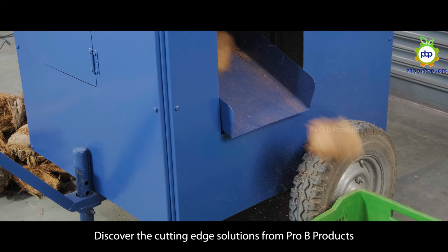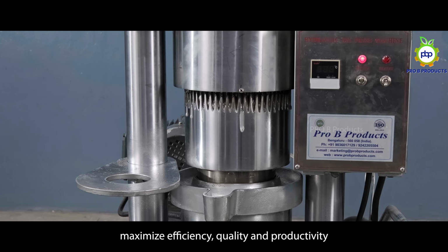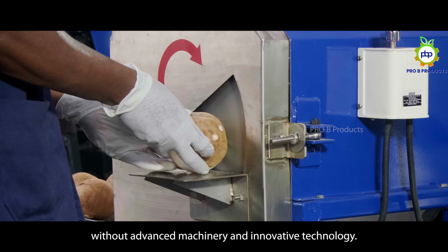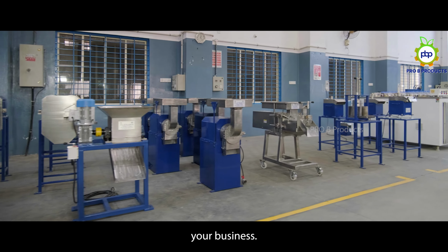Discover the cutting-edge solutions from Probi Products that revolutionize coconut and food processing. Maximize efficiency, quality, and productivity with our advanced machinery and innovative technology. Take your processing capabilities to the next level and elevate your business.